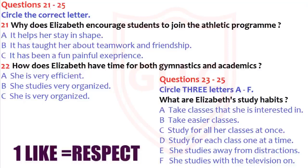It is very important to focus the time that you set aside for studying. I do not study with the television on. I try to keep away from all distractions because I find that I learn better that way. But of course, how each individual will study depends on each person.